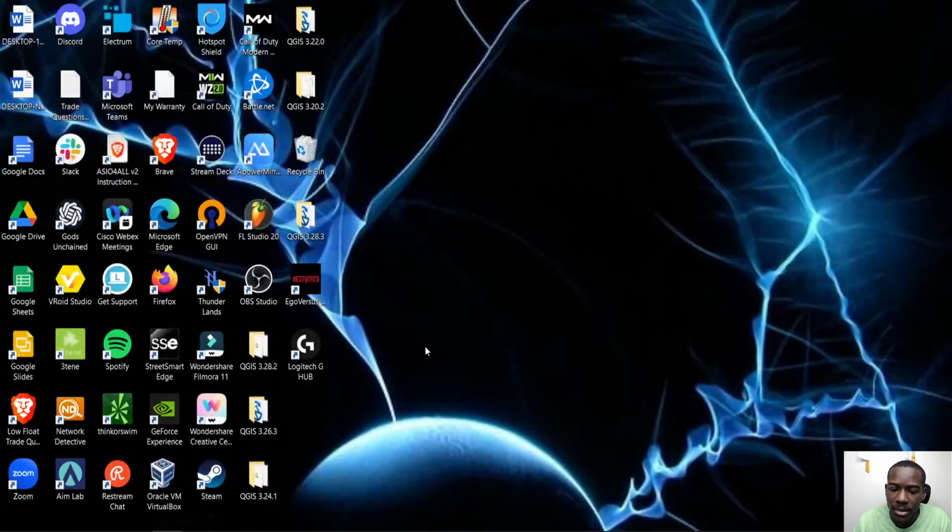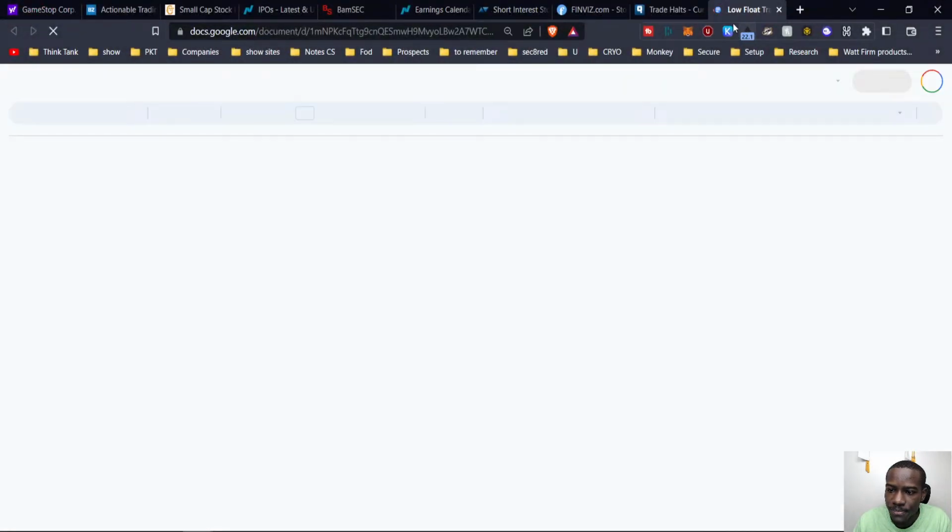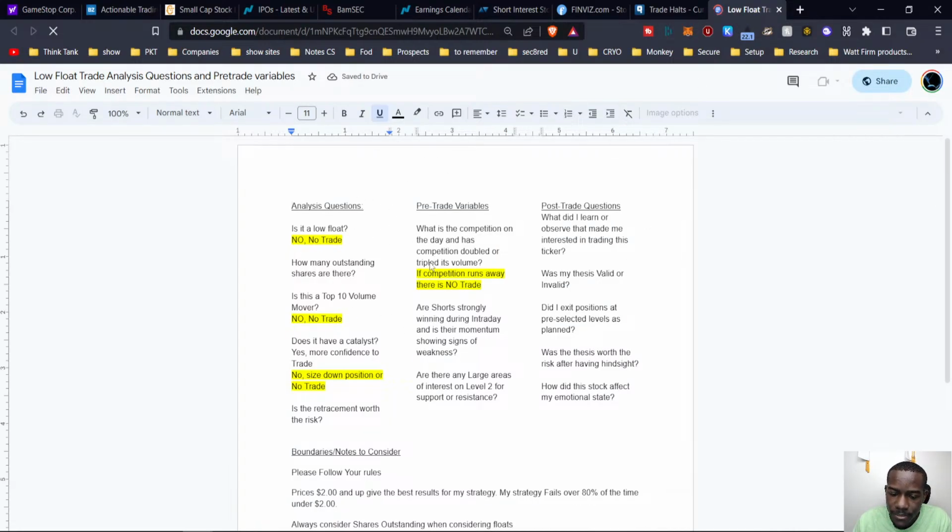So I guess I didn't pull up the rules. I guess didn't even look over them. So on my, not really rules, but the things that I look at before. First, is it a low float? How many outstanding shares are there? Is it a top volume mover? Does it have a catalyst? Is a retracement worth the risk? Two, what is the competition on the day, and has the competition doubled or tripled the volume of the ticker that we like? Are the shorts strongly winning intraday, and is their momentum showing signs of weakness? And then, are there any large areas of interest on the level 2?